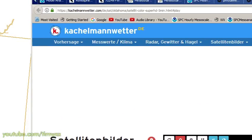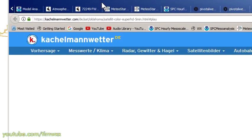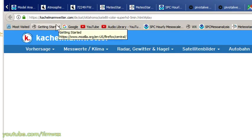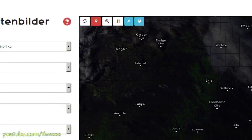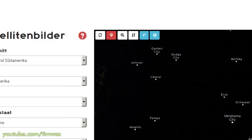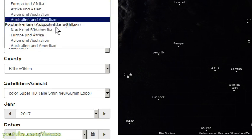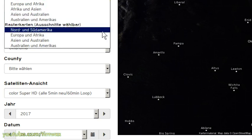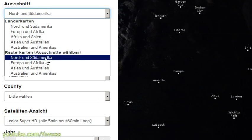And this is the website that I'm going to, called KachelmanVetter.com. You'll just have to freeze frame that on the playback or take a note there. It's Kachelman with 2 N's and WEATHER. If you go down into the satellite menus under the satellite builder, you'll come up on this interface right here. And it's going to take some practice for a lot of you to use this because, for one, it's in German.